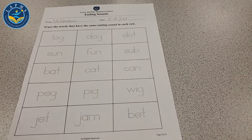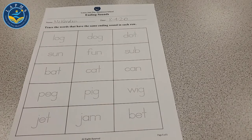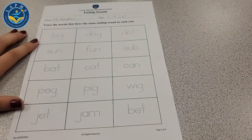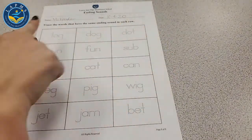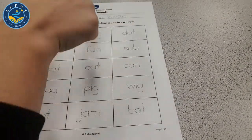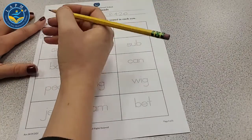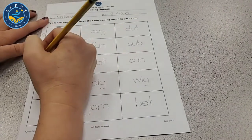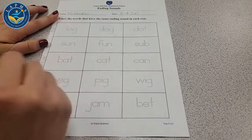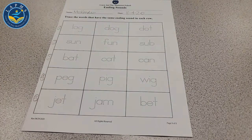So something really cool we can know about this is that rows are going this way. Is that right? Yeah, rows are this way. We're not looking at columns up and down. We're going to stick to the rows. So this is going to be the first row. This will be the second row, third row, fourth row, and fifth row. Okay, so we're going to take a look at the first row first.